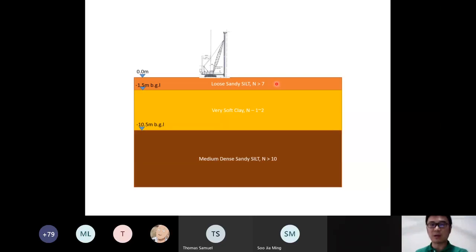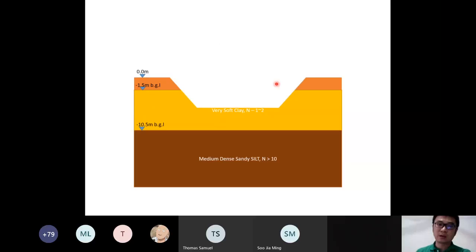So once they finish the piling already, because in this project they are required to build the basement, they need to excavate down to build it. But they face a problem when they dig down. They have a very soft clay layer over here, and they cannot have their heavy working machinery sit on top of this.